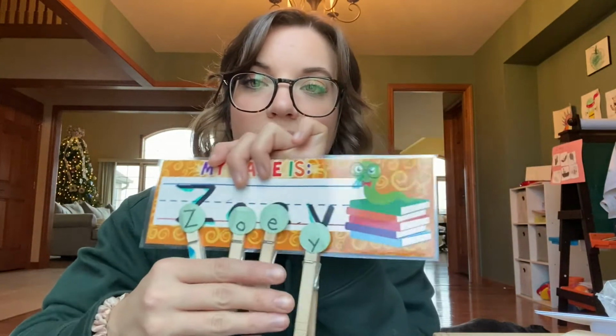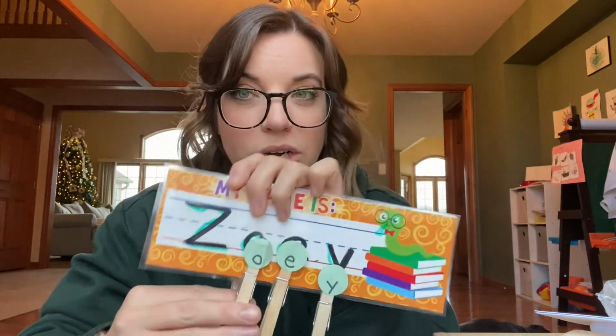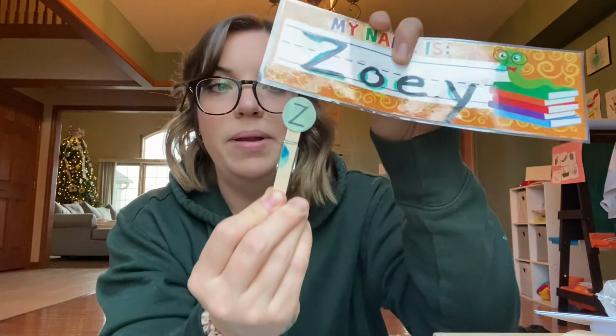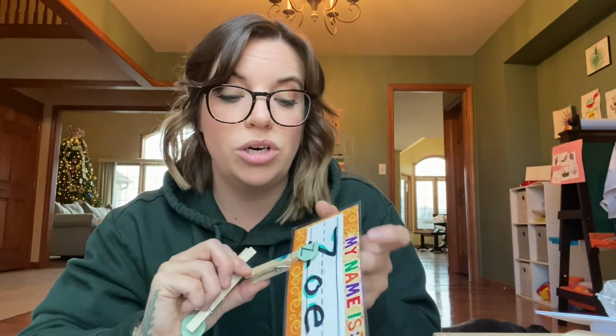One other thing that we do pretty much every day, again, she traces her name, and all you need to do is get these big clips, and then you put the letters on, and she will match the letter and clip it on. So again, it's good for matching, letter recognition, and fine motor skills. We do this almost every day because I really want her to get used to matching her letters, and then I really want her practicing writing her name.